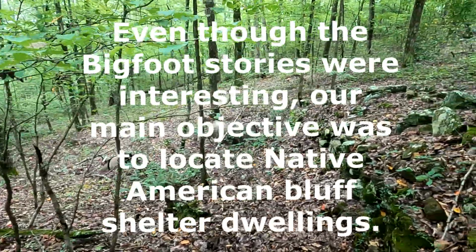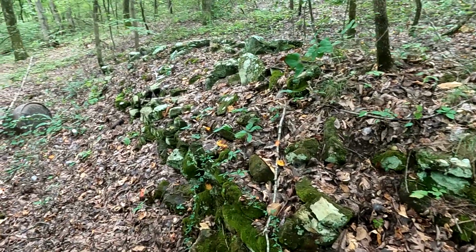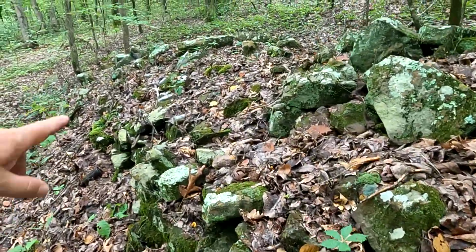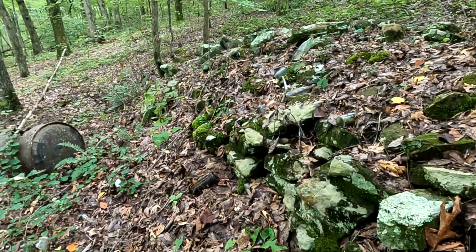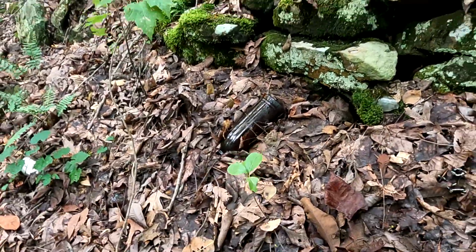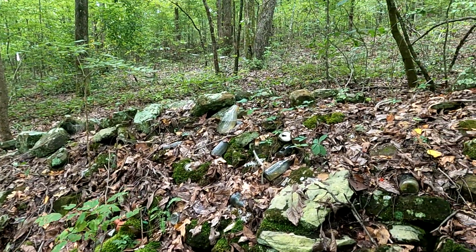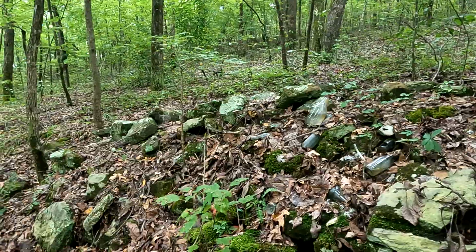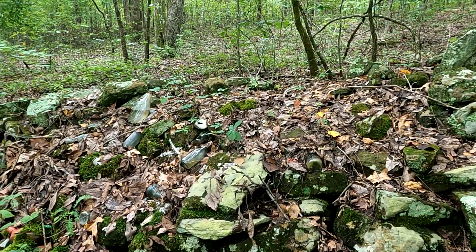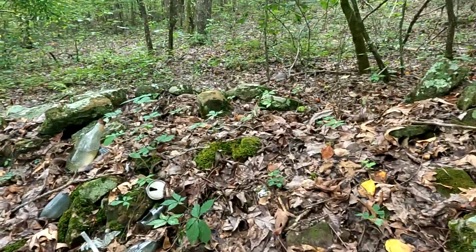This is a structure right here. Hey, this is part of a little wall right here. See the bottles? See the cans? I didn't even see whiskey coolers here. No, that's not. But these are some good antique bottles here. This is an old trash dump. But this is a foundation of something here. This is purposely stacked. This will tell you how old this is. Pull tab.